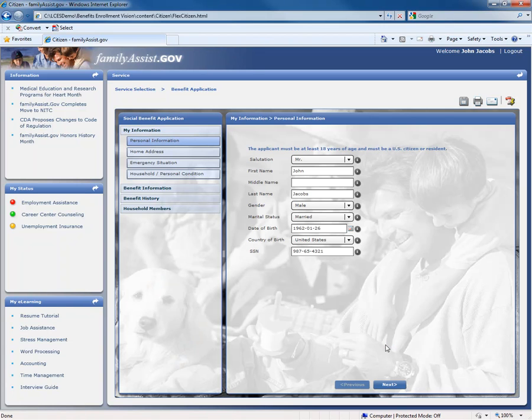So I'm taken straight to an application form for social benefits. As you would expect, as a logged in user, the form is pre-populated with known information about me, such as name, social security number, etc. I can easily step through this application form by clicking Next and moving through the required screens of information.